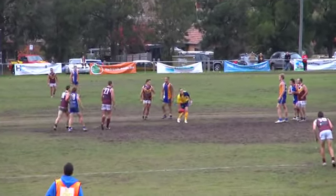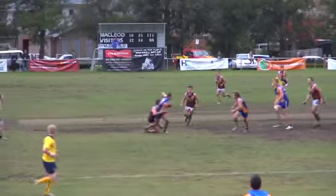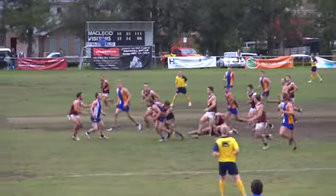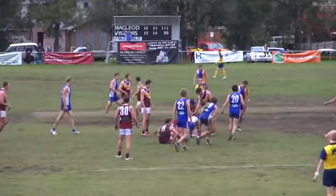Well, he certainly got that, and McLeod has certainly come out well as Matty Walter goes bang, knocks it forward. Player taken to the ground. Sean Mulligan drops the ball, didn't get pinged for it, should have, and stacks on the middle of the umpire.